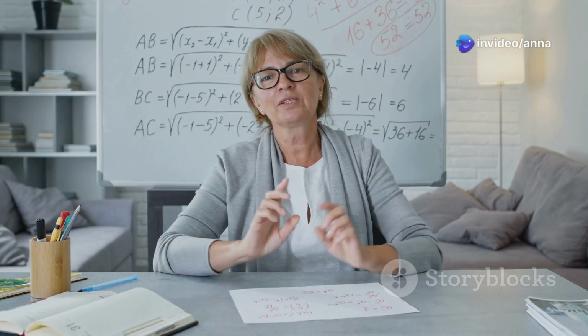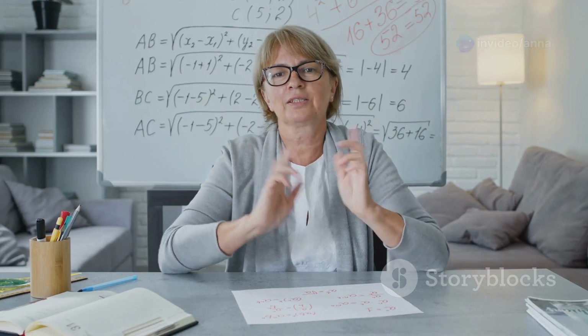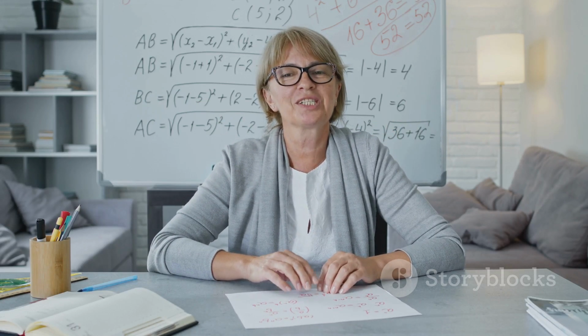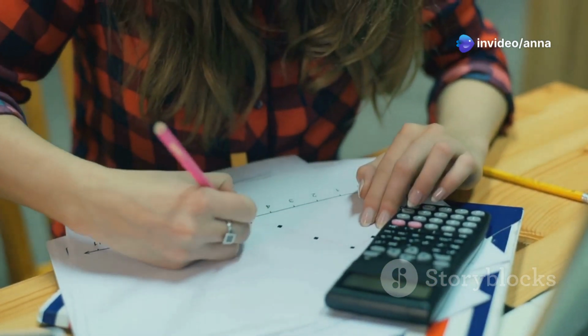Practice regularly. Consistency is crucial when it comes to mastering algebra. Set aside dedicated time each day to work on algebra problems. This will help reinforce your understanding and make complex concepts more manageable over time. Just like playing an instrument or a sport, consistent practice is key.